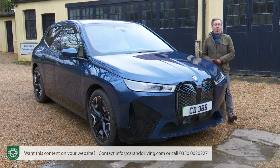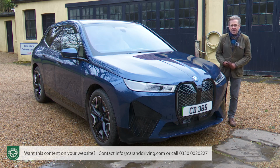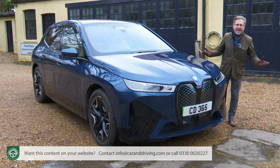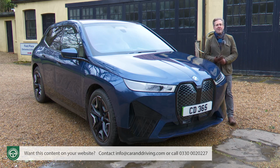For £300 more with the Technology Plus pack, you can upgrade this parking tech to Parking Assistant Pro status, which will enable your iX to park itself, the car taking over accelerating, braking, steering and gear-changing duties. All you have to do is tell it where you want it to go, then stay in the seat and watch.